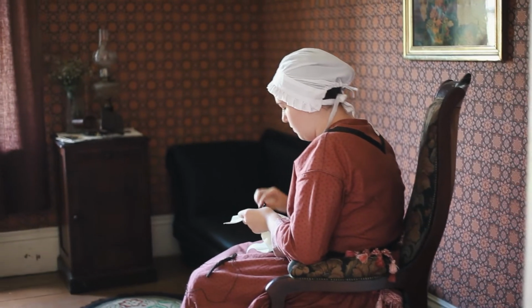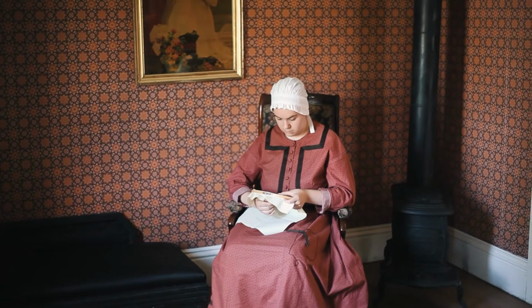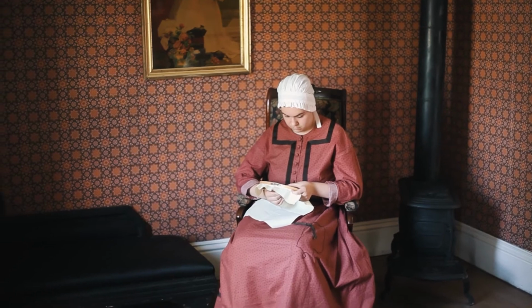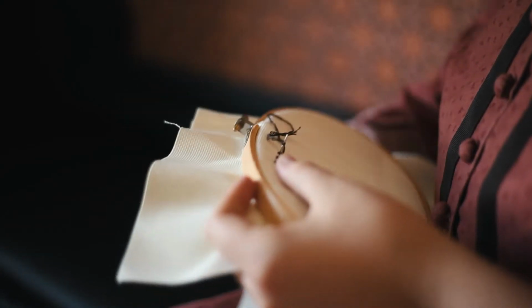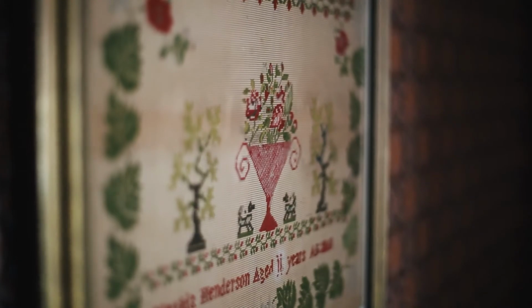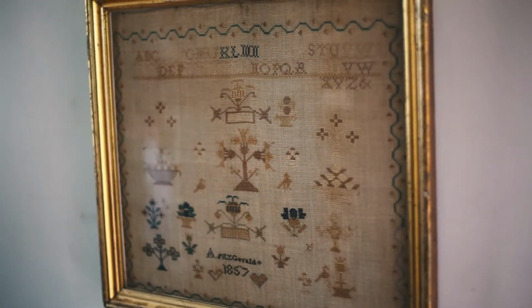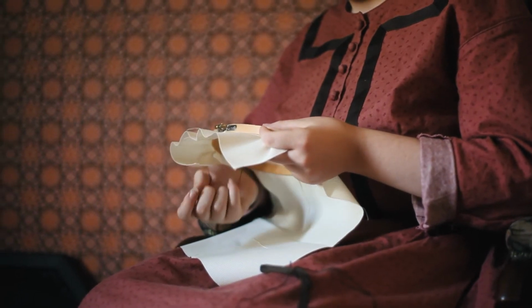This parlor would have been saved for special occasions, decorated with a dark, luxurious wallpaper, a horsehair fainting couch, and various pieces of family art. During the 1800s, girls were taught how to be wives. Samplers were one way of instructing young girls on the art of cross-stitch, a kind of guide for future use once she had moved out of her parents' home and into her husband's.